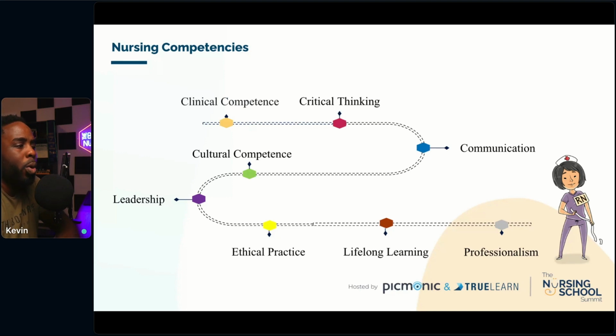Leadership, right? You want to demonstrate those leadership skills by making decisions, delegating, coordinating care, and ensuring a safe and efficient healthcare delivery. Especially if you're one of those nurses, I'll give you an example. If you work in med-surg, or medical surgical, as they call it, and you're doing the team method where you're in charge of an LPN and maybe a UAP or a CNA or whatever they want to call them, you have to delegate specific things, right?